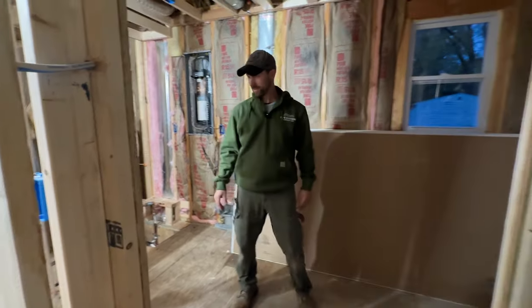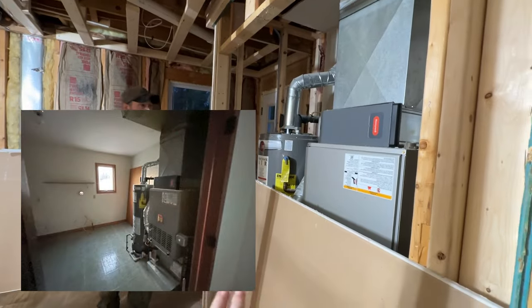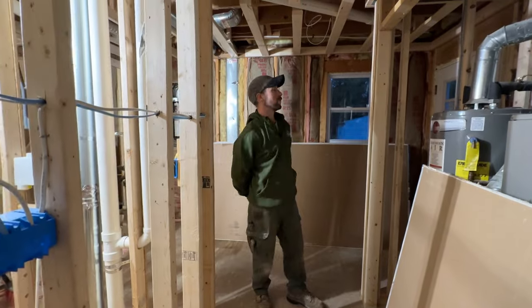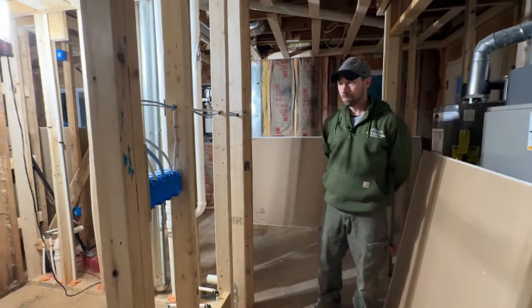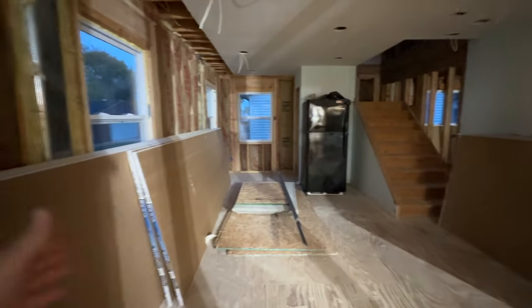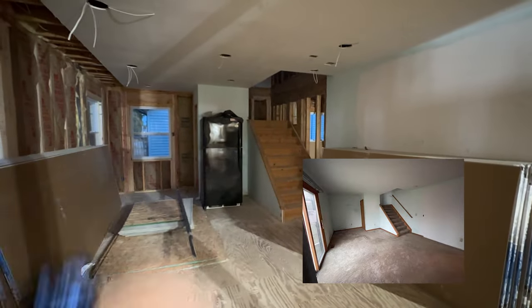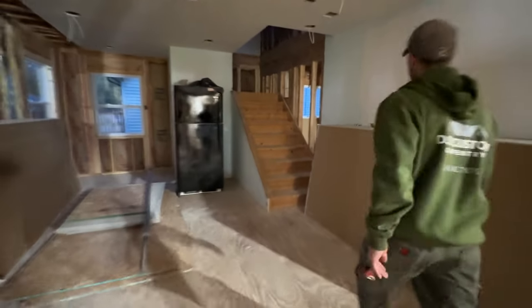The furnace and hot water tank are in the same location. They didn't need to move them. Just needed to build around them. So, added another bathroom into here that was not here prior. Correct. And added value. Why not? So then we come up here, and this is the entire living room. It's a little narrow, but make it work. And then we got stairs going upstairs for the master. So why don't we head on up there?